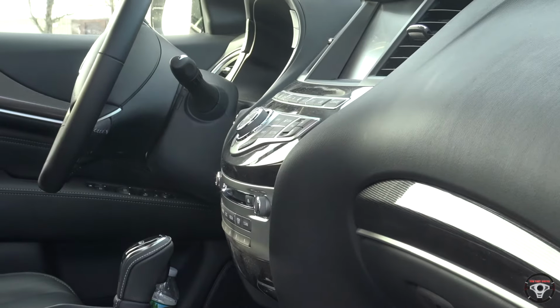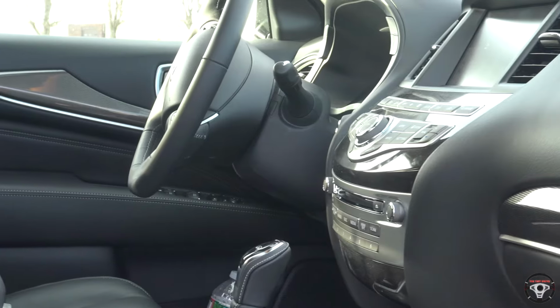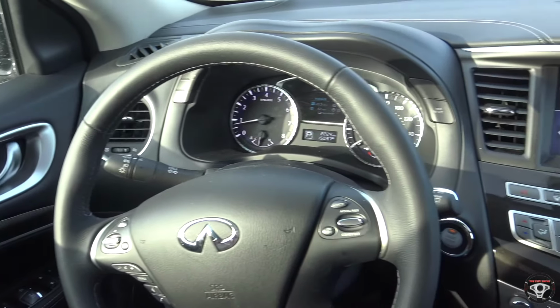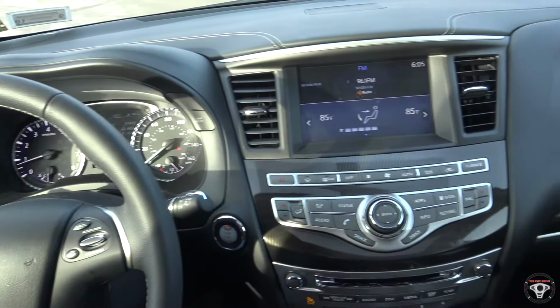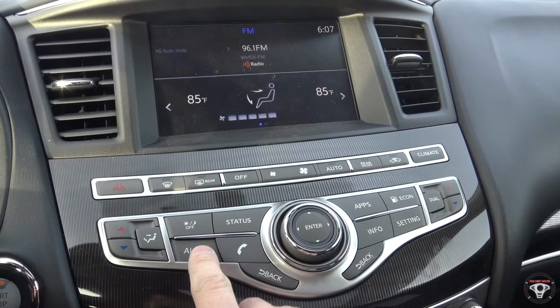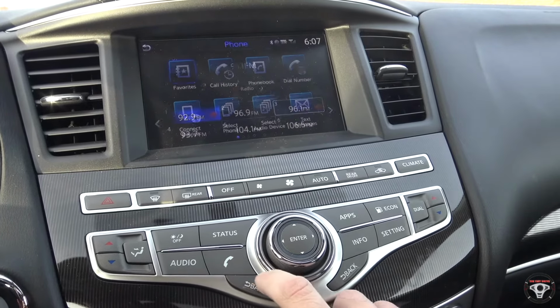Now, getting to the technology of the QX60, there are a ton of options that you can get in this SUV as additional packages with safety features and navigation and things like that. But right out of the box, at the base level, which is really where the one that I'm driving is, you don't get a ton of technology. You do get this infotainment system. You get a decent sized screen. It is a touch screen and you have a lot of buttons to interact with it, but it doesn't give you a ton of functionality.